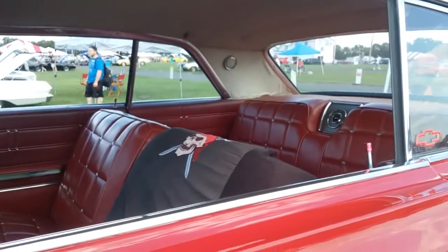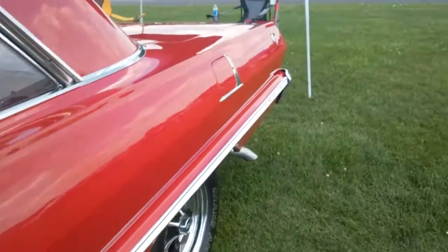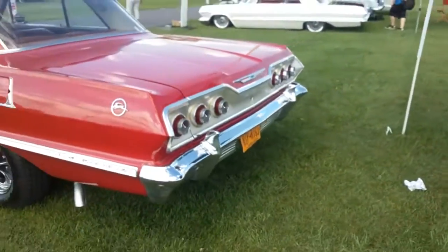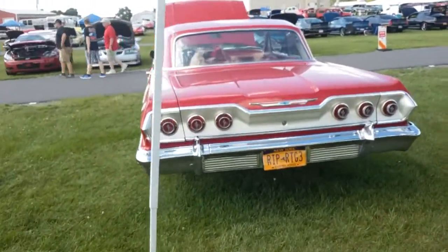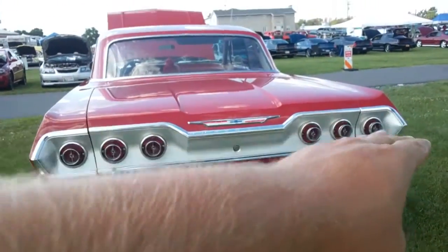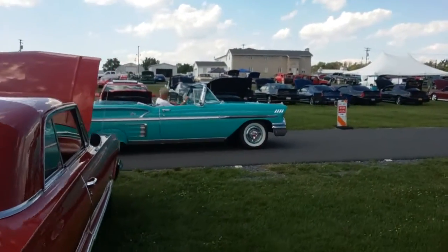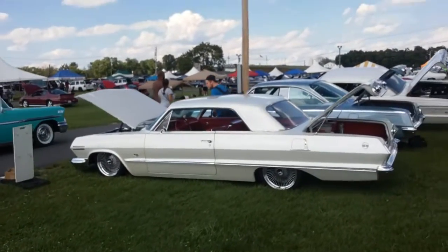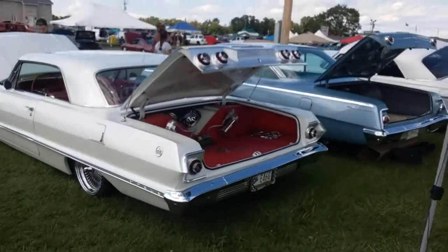You can smell that old car smell rolling out of this thing, and it smells awesome. That's what a 63 Impala looks like from behind. There goes that 58. There's another 63 lowrider. Got a lot of money invested in this one.